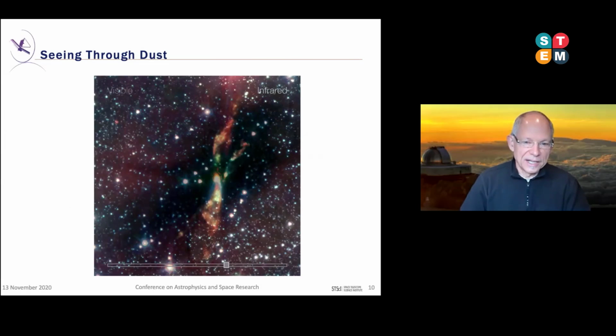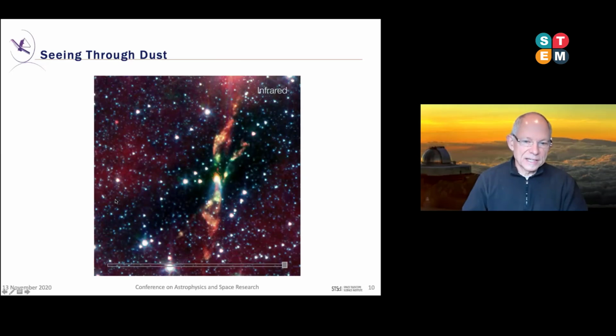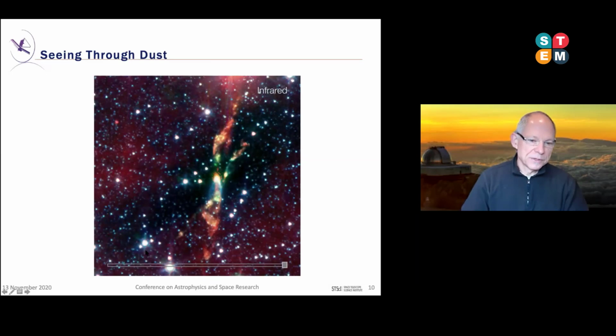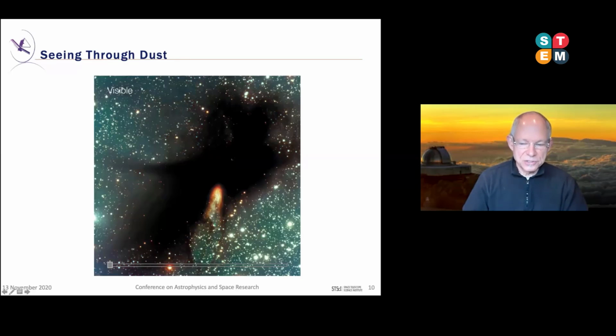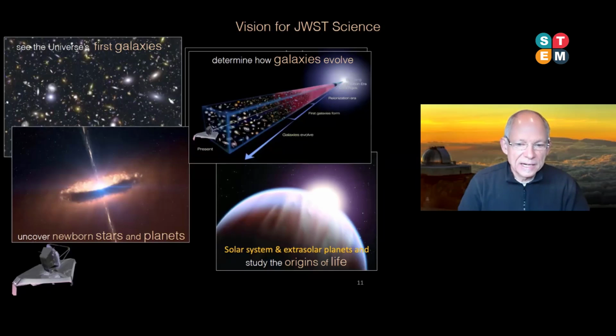This is another example of infrared revealing stars that are behind dark clouds and in dark clouds. This is called an infrared dark cloud that you see in the visible, where there are no stars visible, and then you move to infrared wavelengths and you can see the objects there. So there are many advantages for the infrared, and it enables a lot of science. So I will go over some of that now.